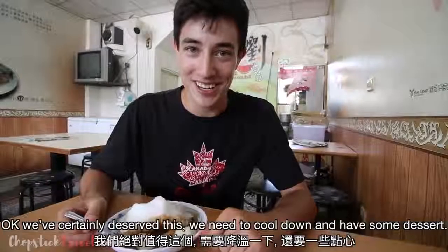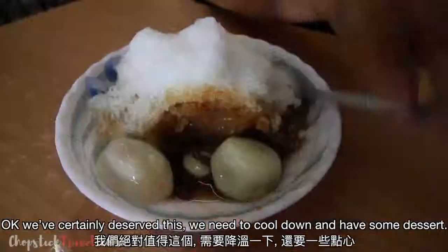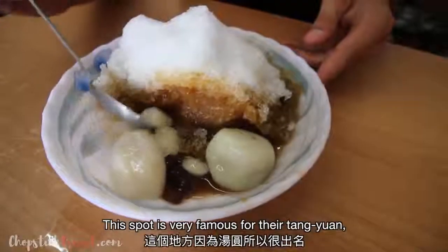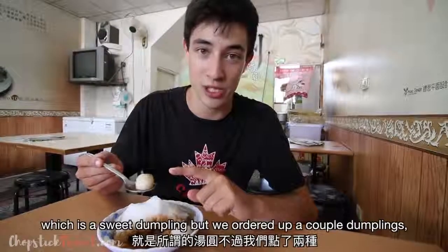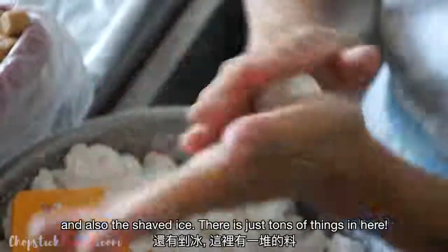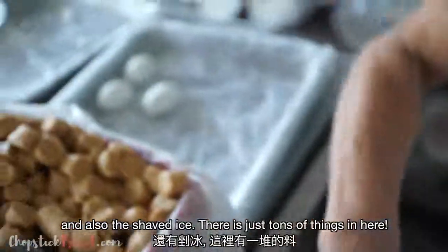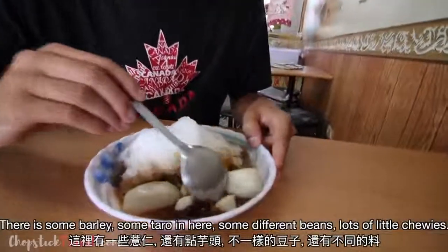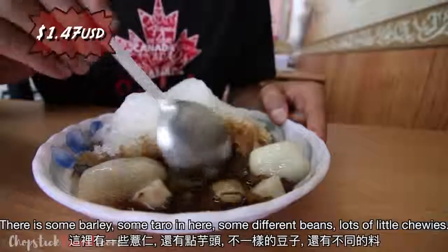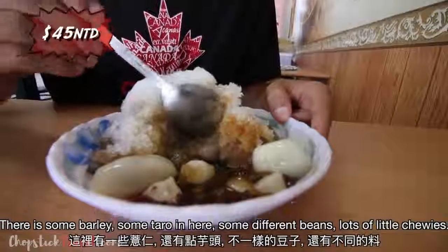We certainly deserve this. We need to cool down and have some dessert. It is quite a hot day and we have been eating tons. And this spot is very famous for their tang yuan, which is a sweet dumpling, but we ordered up a couple dumplings and also the shaved ice. And there is just tons of things in here. There is some barley, some taro in here somewhere, some different beans, lots of little chewies.